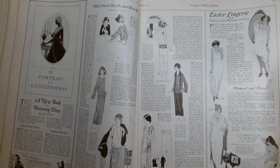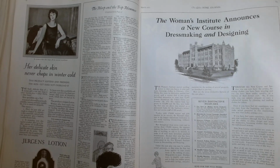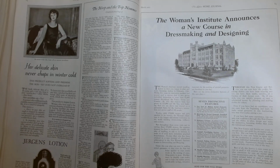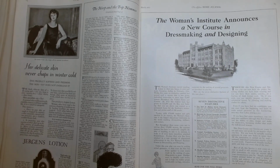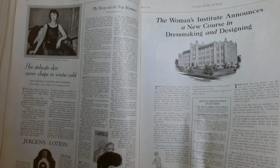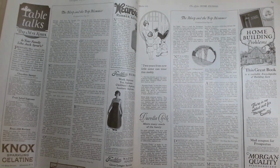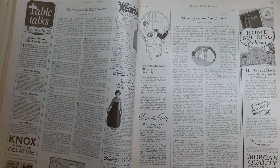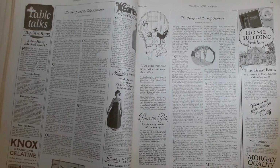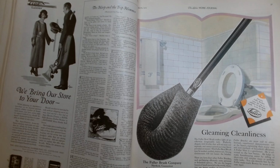Car for the girl in business. Women's Institute. I sold some books and might even have a few scrapbooks from people who took these courses from the Women's Institute. A new course in dressmaking and designing. I'll have to look for those. Fun. Home building problems. Building facts. Fuller brushes.